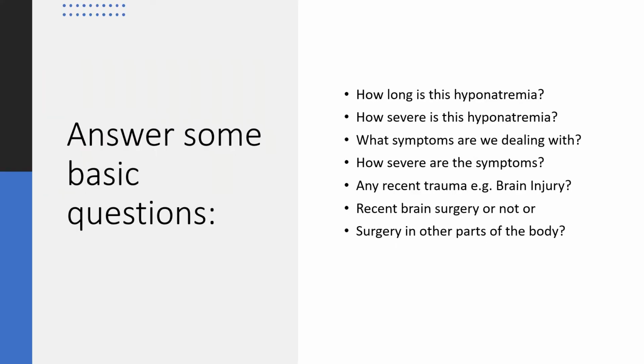We need to answer some basic questions before deciding what to do in the face of hyponatremia. How long has this hyponatremia been present? Because when it has become chronic, the system will have a way of handling it and the stress is less. How severe is this hyponatremia? Because we would not be rushing when the value is just 130 milliequivalent per liter compared to 120 or 115 milliequivalent per liter. What symptoms are we dealing with? How severe are the symptoms? Any recent trauma like brain injury, any recent brain surgery, or surgery in other parts of the body? We need to answer those questions.